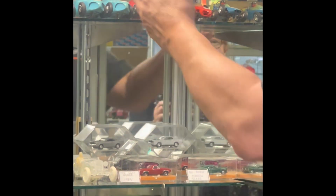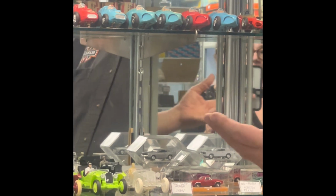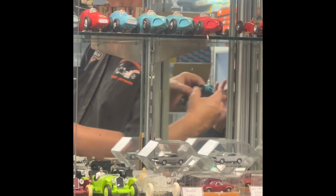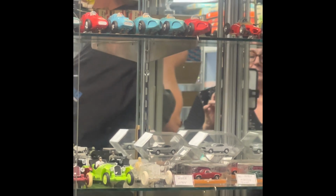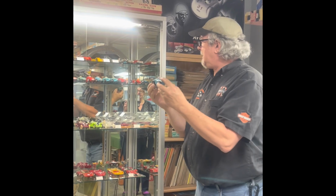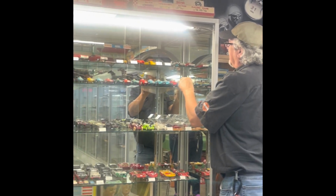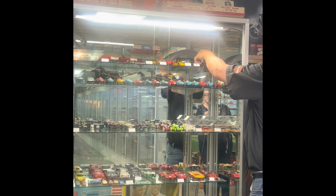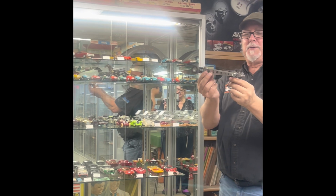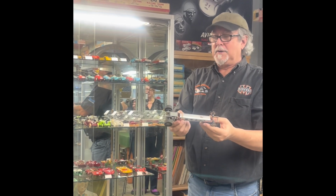Oh, Gigi, what a name! They made toys in France. Now, it may not look like it, but that is a Ferrari sharp nose. Sort of stubby and very toy-like. How about International? There's an International dragster. Isn't that a thing? Look at that motor.